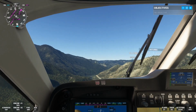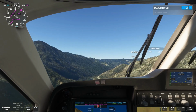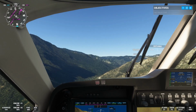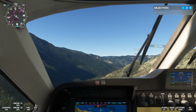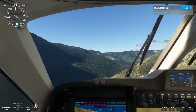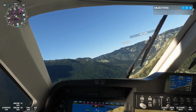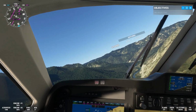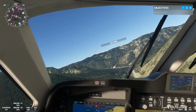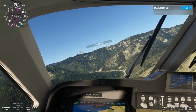I suppose I could take the trim down a little bit. Maybe not that much, but... Alright, I don't believe we've fully crossed into California yet, but we are pretty close. I'm pretty sure it's just around this curve that we get into California. Like I said, we're just going to follow Interstate 80 all the way over to Truckee.